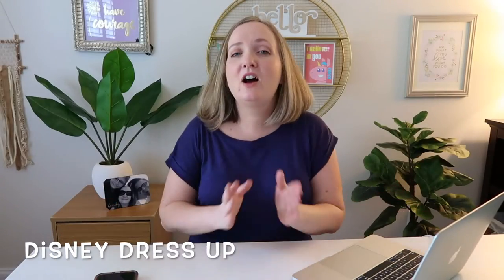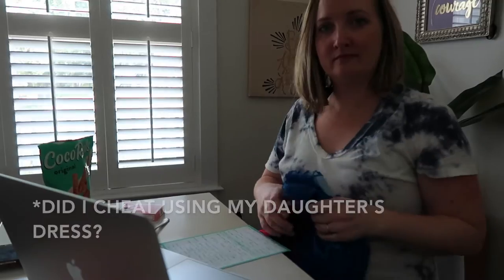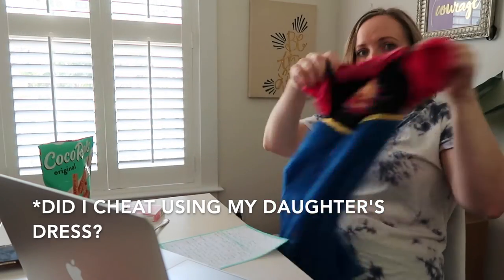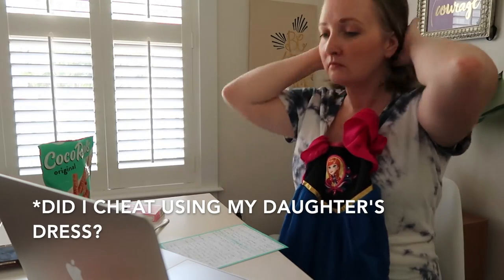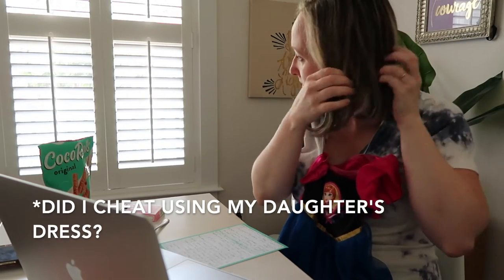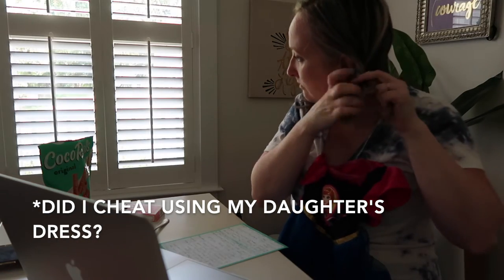Game number 14 is called Disney Dress Up. Give players 5 minutes or less, depending on the age of the child, to run and search and find things around their house to dress up like a Disney character. It could be a princess, could be an animal, whatever they want to be. They come back, everybody has to guess which Disney character every player is. Then you could vote who came up with the best costume.